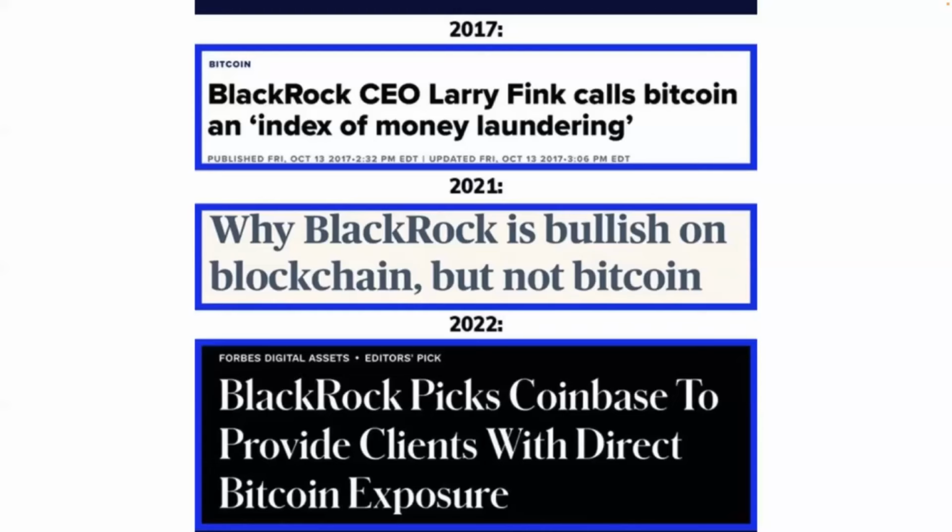Some headlines. BlackRock says Bitcoin's an index of money laundering. BlackRock is bullish on blockchain, but not Bitcoin. That's 2017, 2021. 2022, BlackRock picks Coinbase to provide clients with direct Bitcoin exposure. It's the biggest money manager in the world, managing $10 trillion.